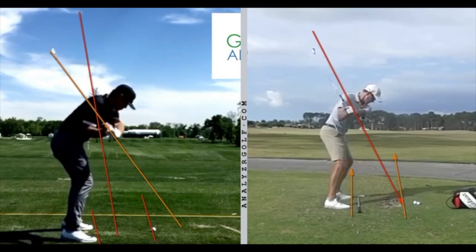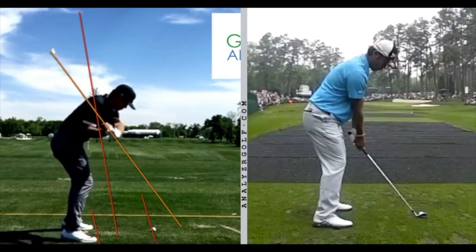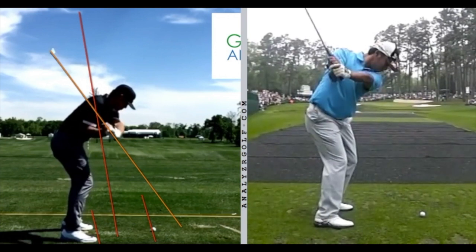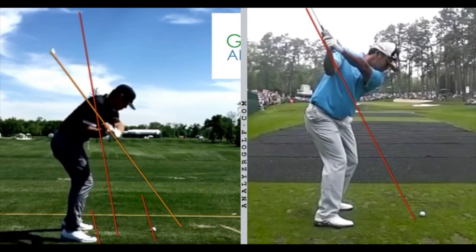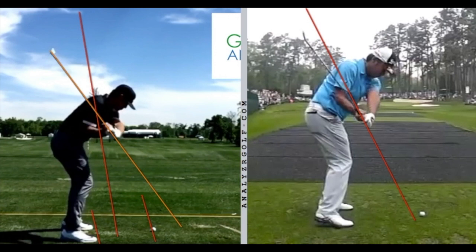Notice again here, Adam Scott. So his downswing plane, less dramatic, right? He's more neutral, but his downswing plane is below his backswing plane. And I could go on and on with this stuff. I mean, here's Hideki Matsuyama. Here's his backswing plane at left arm parallel, which is right here. Now let's watch his downswing plane. It is underneath it, right? So anyway, all these guys doing that.